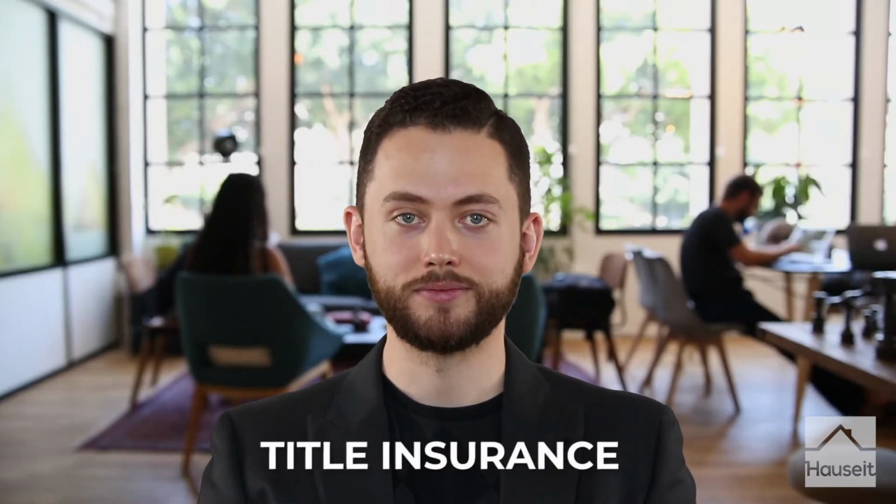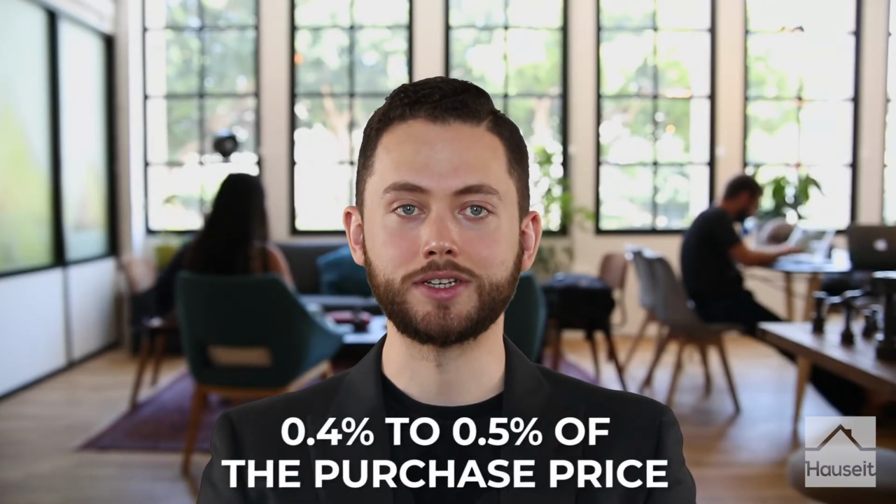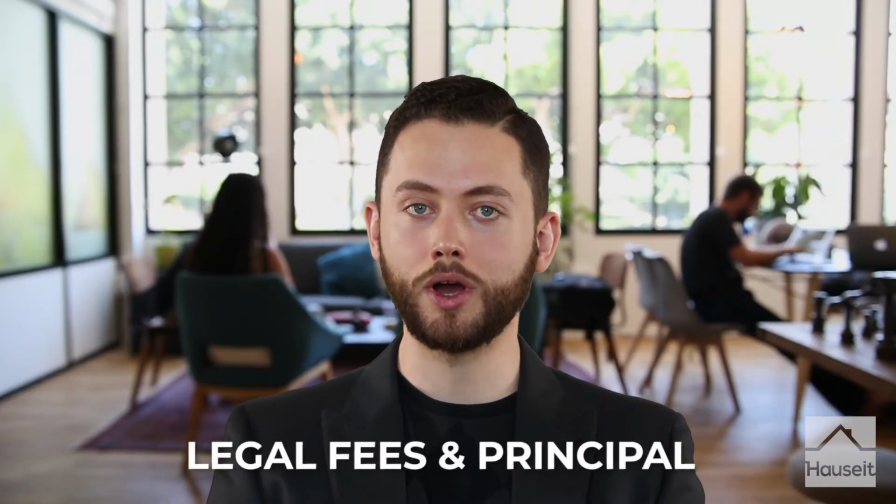Title insurance. Title insurance is approximately 0.4% to 0.5% of the purchase price. It's a one-time fee which provides a buyer with an insurance policy against defects or future claims which are against the title of the property being purchased, which were unknown at the time of the purchase. Title insurance protects both you as the purchaser as well as your lender, and the insurance policy covers legal fees as well as your principal.